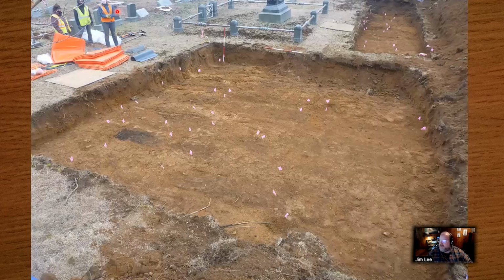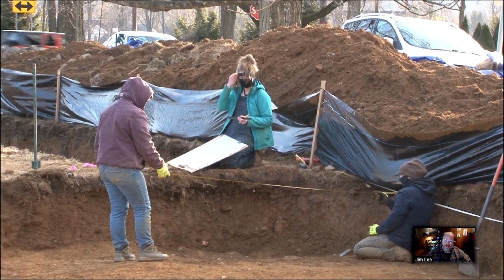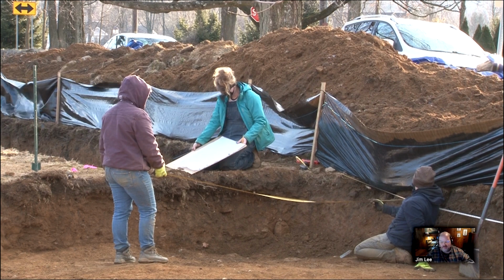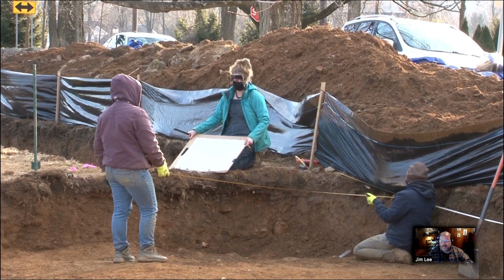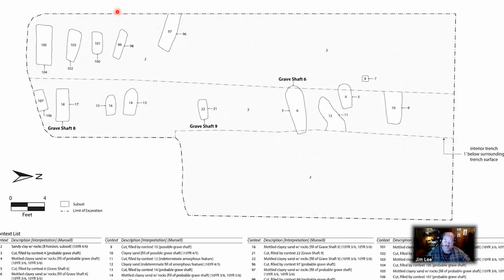And then when we get finished, we mark out all the corners with flags, and then we shoot that all in with the digital transit of the total station, and then we fly a drone over it. And then we draw it by hand, and we take the drone photos, the surveys, and the hand drawings, plan view drawings, and create plan views like this. So this is the extent of our Trench 1 excavation.